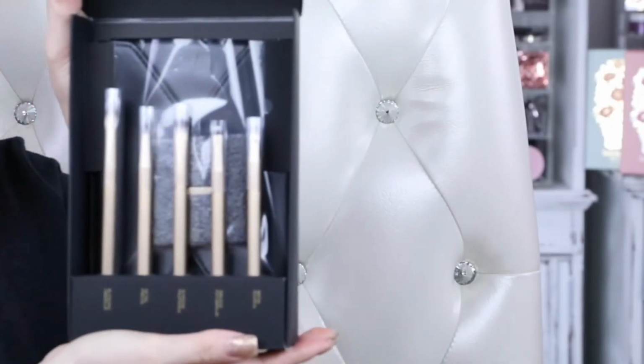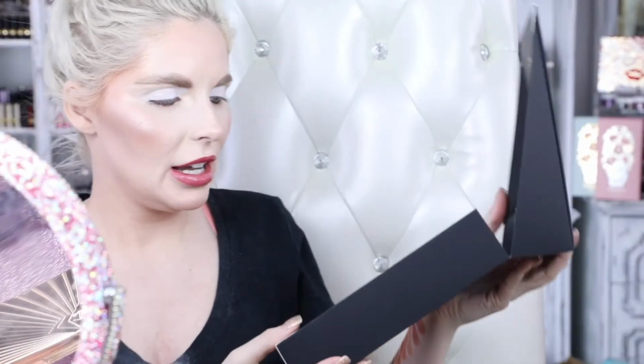I liked the foundation brush. It was nice. It was kind of petite. Nice to work with in smaller motions, but then like the concealer brush was just any other concealer brush, and the other ones weren't anything special. Here's what the eye one looks like when you get it.